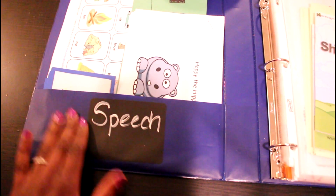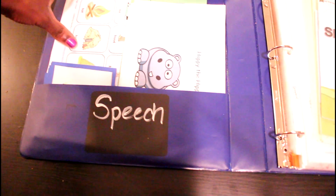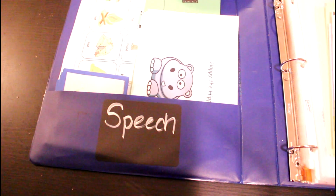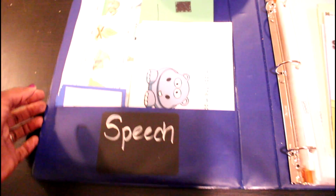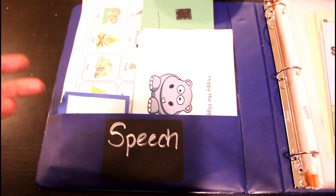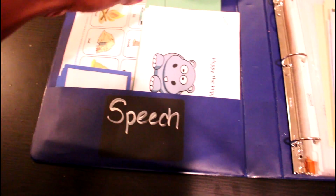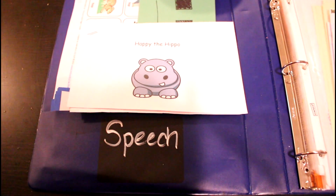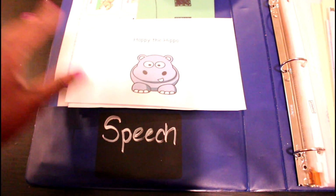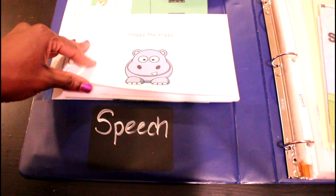So for speech, I have a speech pocket designed specifically for him. When the speech therapist comes, she also always leaves an activity for him to do to practice before her next visit. So we are focusing on his pronunciation of the letter H for the past few months. He tends to cut the H off of words. So he'll say appy or ippo, and that's what it will sound like. So here is just his stuff for speech.